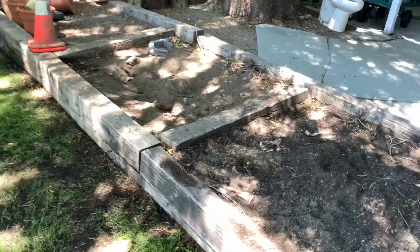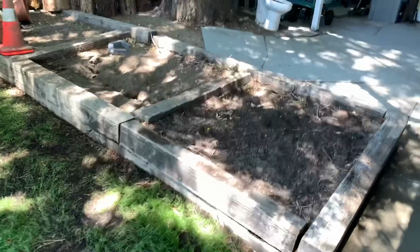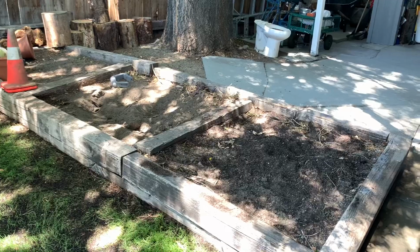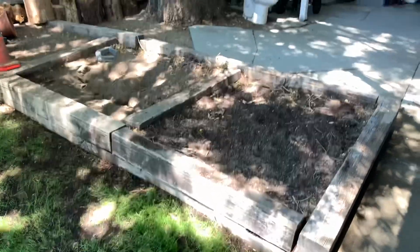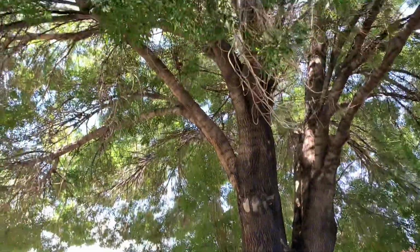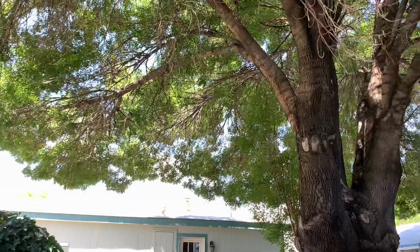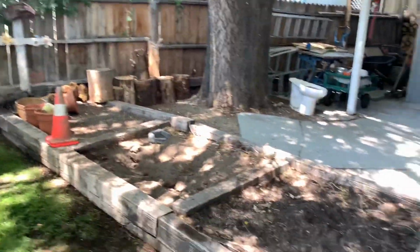An old raised bed we put in. Oh my gosh, I think we probably put this in about 13 or 14 years ago, and it worked great for the first few years, but that was before my ash tree got so big. And yes, we do need to have it, we're gonna have this tree cut way back, and my front white birch needs to be really cleaned up too.